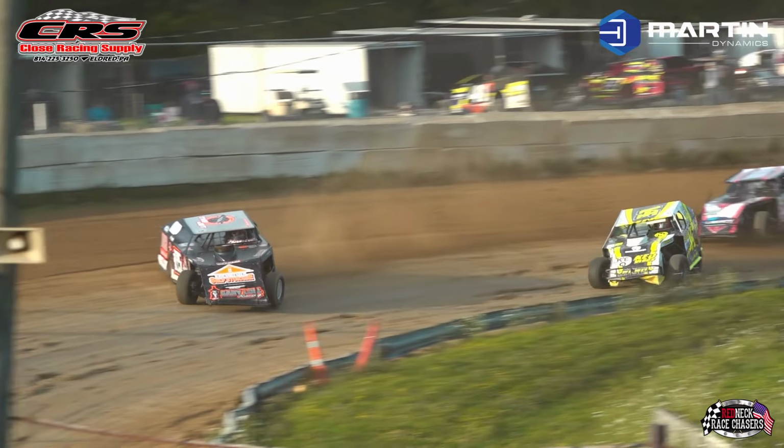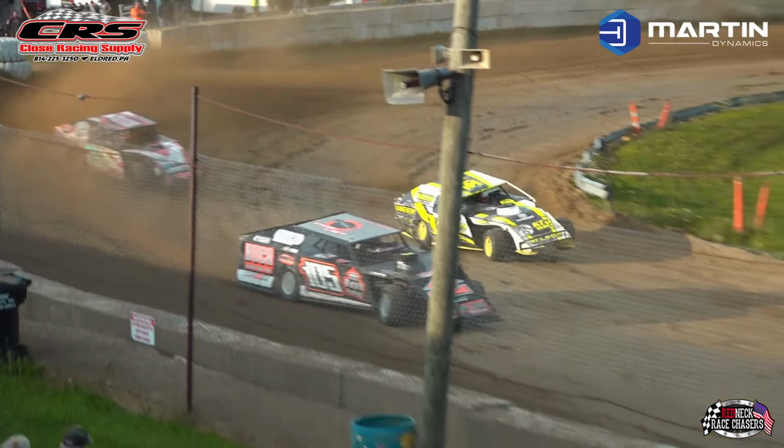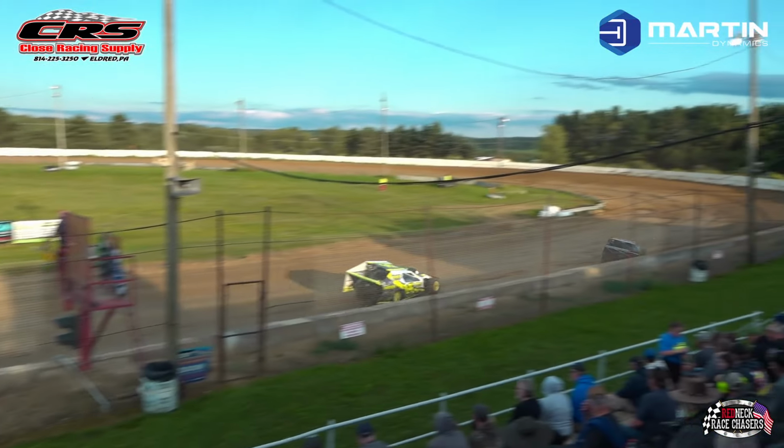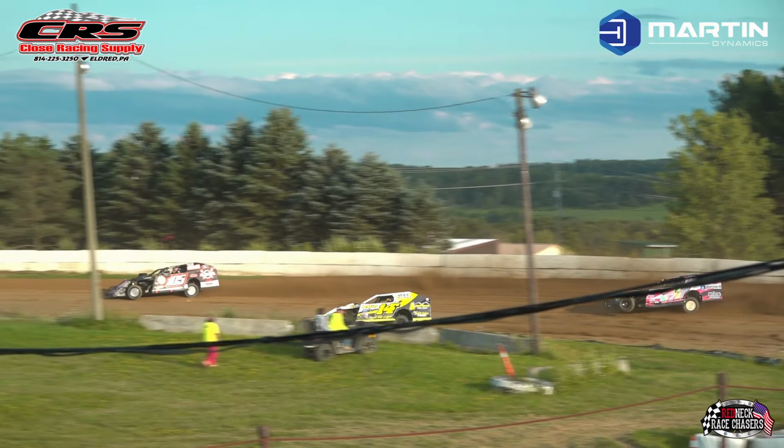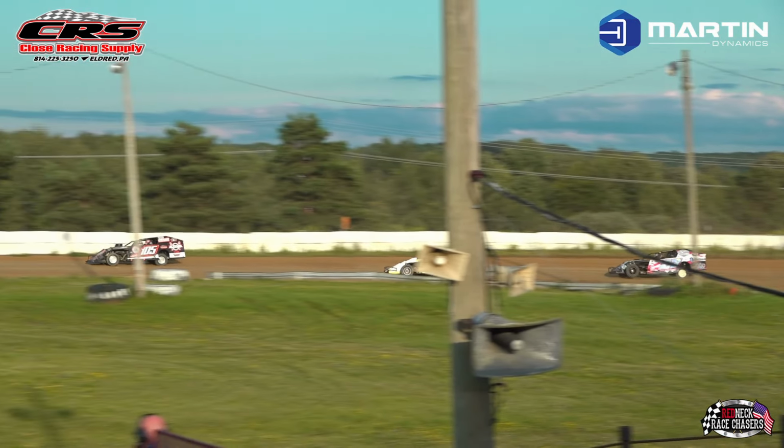Here comes Zach Johnson up on the high side. Door to door, wheel to wheel through 3 and 4. Coming out of 4. Who's it going to be? Move the Jet to the lead. Zach Johnson overtakes Ramsey as he had issues here on the front stretch. But Johnson working that high side ever so slightly.